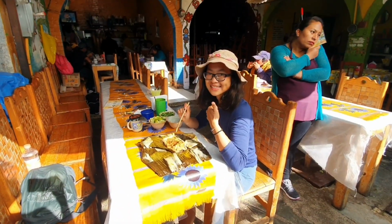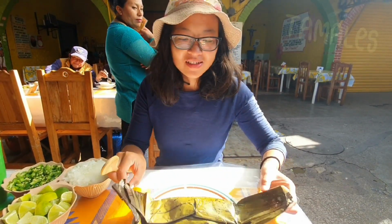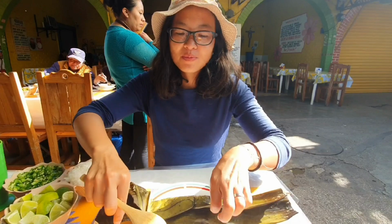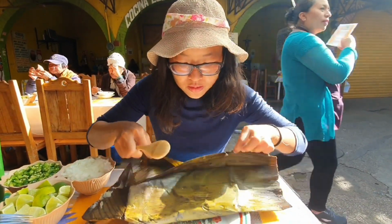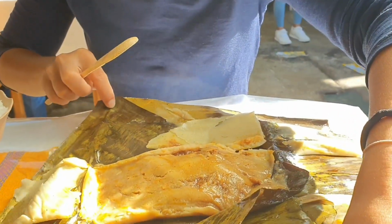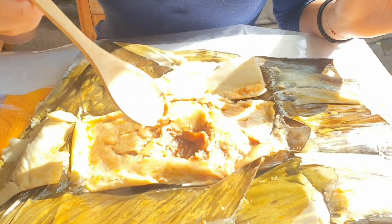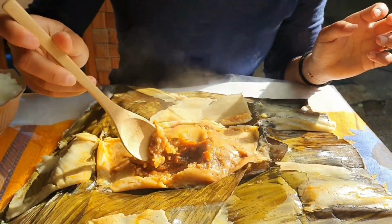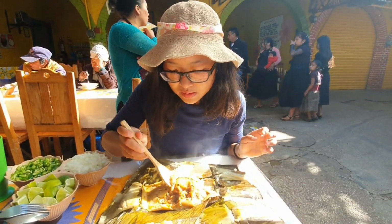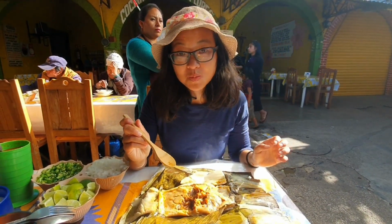For breakfast, we are trying tamales. It's basically made of maize, corn, and wrapped in banana leaves. Ooh, it's steaming hot. Wow. So it has meat inside. Interesting. Let's try. Approved. It's really nice.